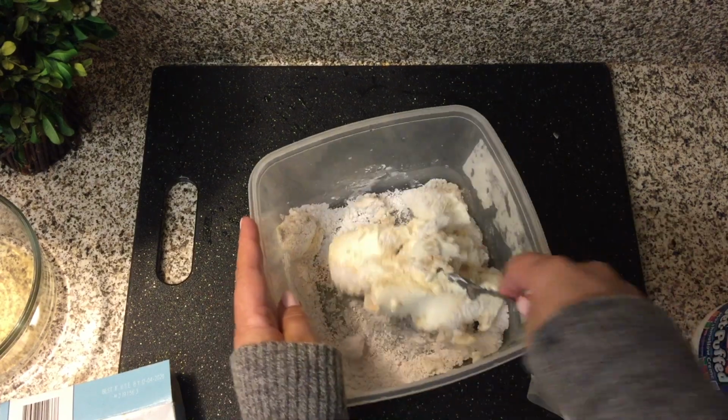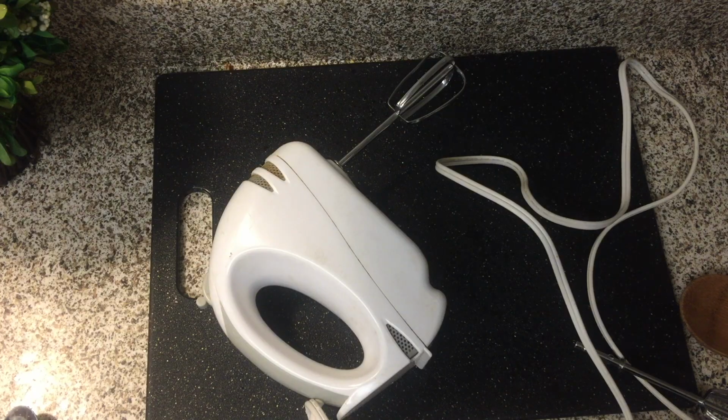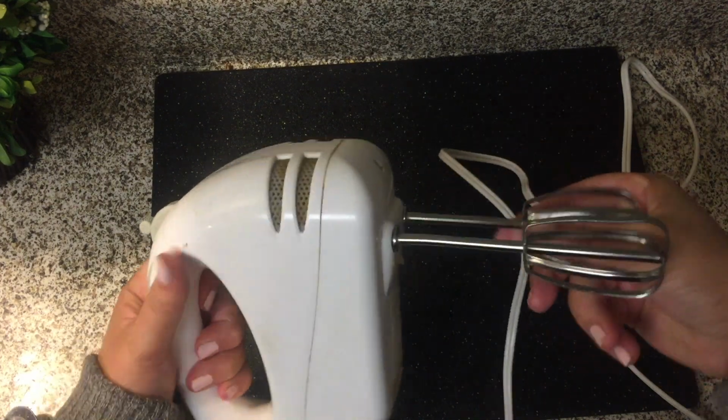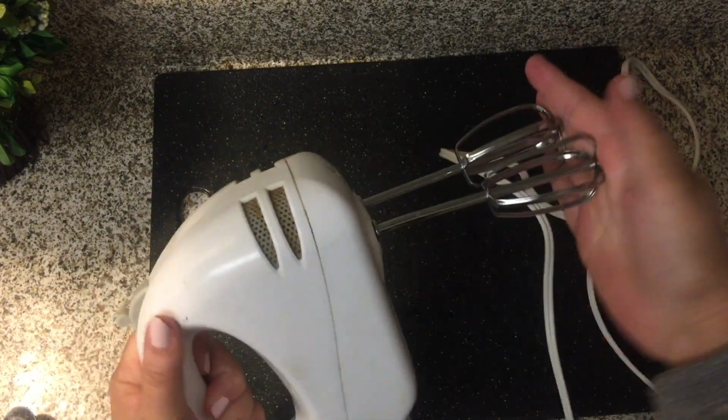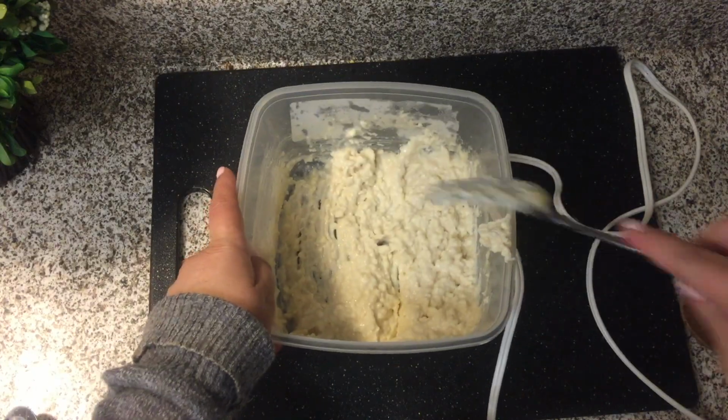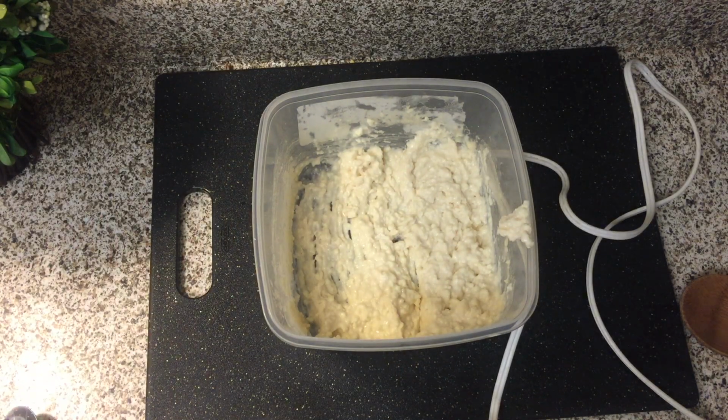Now, if you go to the Dollar Tree and they don't have the graham cracker crust, there's a couple things you can do. Either you can buy graham crackers and then just chop those up and use those, or you can also get those Nilla wafers and use those. Those will be a little bit different, but also work out.